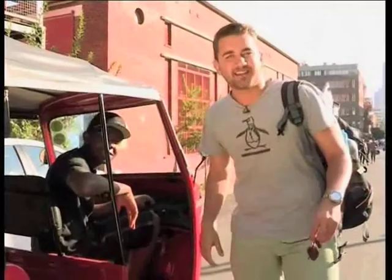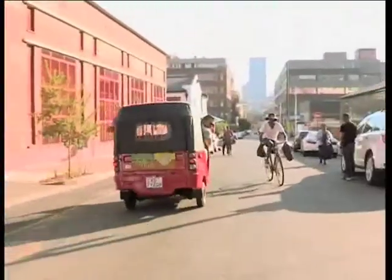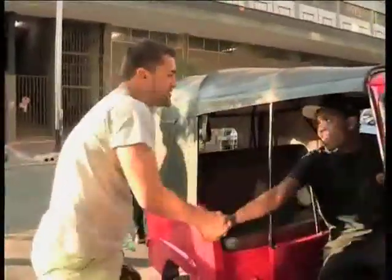So with tonight's posse sorted, Becky and I have decided to go get a bit of a bite and see some of the sights. And we're doing it in style. Tuk-tuk style. There we go. Becky, thank you, brother. Appreciate it.